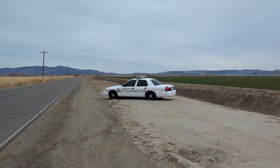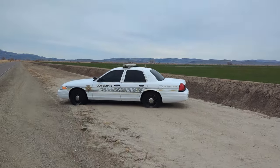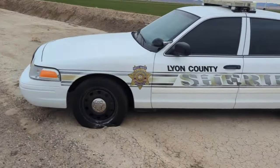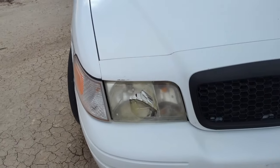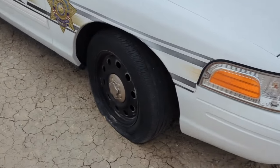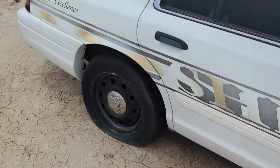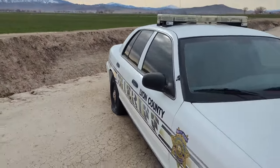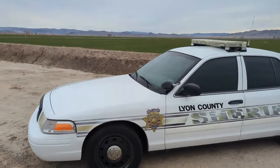I have a habit of checking to make sure law enforcement's okay, and I see there's a Lyon County Sheriff's patrol car. He's got a flat tire. Wait, he's got another one. Got another flat tire. Got a headlight out right there. Looks like maybe somebody shot it out. Oh, he's got another flat tire. You know what? I think all these are flat tires. I think that just might be a dummy car. Yeah. It's just trying to slow people down.